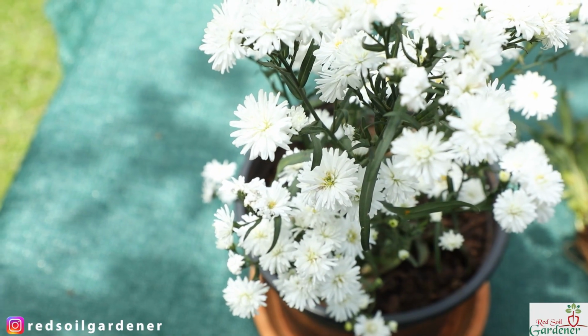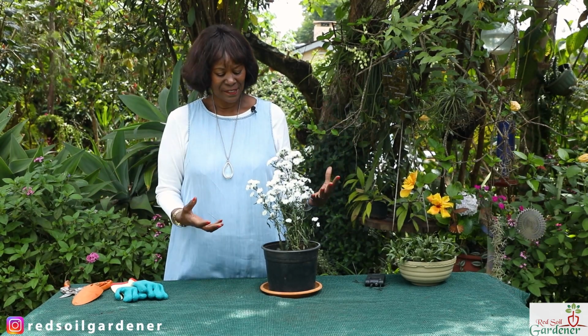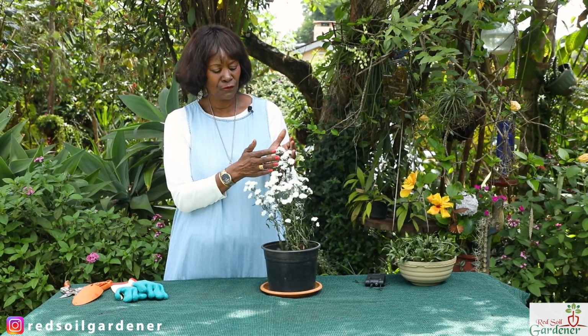But again, this is the beauty about asters actually blooming in fall, is that they're one of the few plants, well, the last plants, that actually do maintain themselves, and they're good for pollinators. The pollinators are at least able to get their food from the flower, while the other plants do go into dormancy.